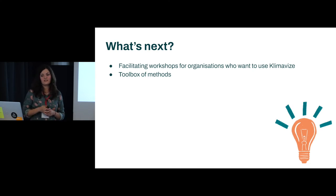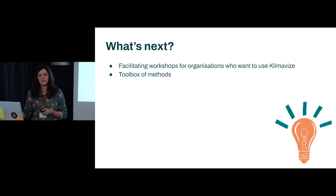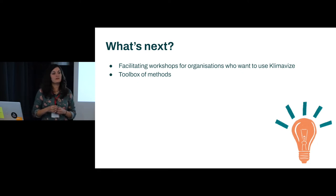What we're also doing is we're currently making a toolbox of methods. It's really mixed. Some of them are used more in activist circles, I would say. Some of them are design ones. And we plan to use those methods during the workshops. If it all goes well, it will also be freely available to anyone who would like to use Klimavize.